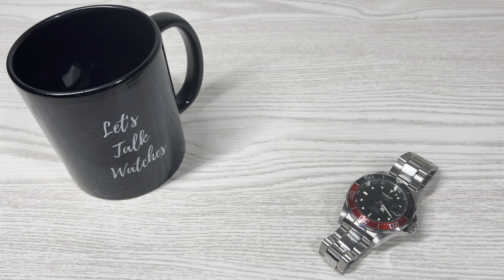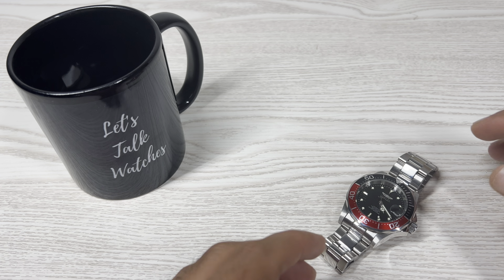That's one thing you really need to keep in mind with these watches, that the price does tend to fluctuate quite a bit. So don't get caught up in the moment. If you really like the watch, wait for the price to drop enough for you to justify the purchase. If you end up paying close to $100 or $110, you'll be buying a decent watch. You'll be buying a lot of watch for that amount of money.